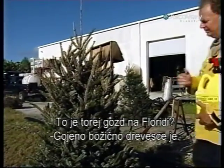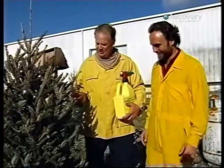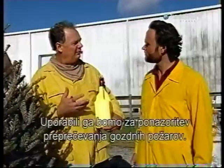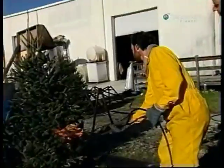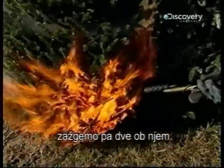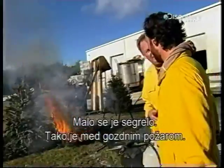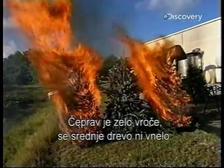All right, so this is what a forest is in Florida, huh? Yeah, it's actually a planted Christmas tree, but we're going to use it to demonstrate this technology's use in forest firefighting. For this demo, we coat one tree in Barricade and light two trees next to it. Woo! Yeah, it's getting a little warm. Woo! That's kind of what it feels like in a wildfire. As hot as it is, the middle tree should catch fire, but it doesn't.